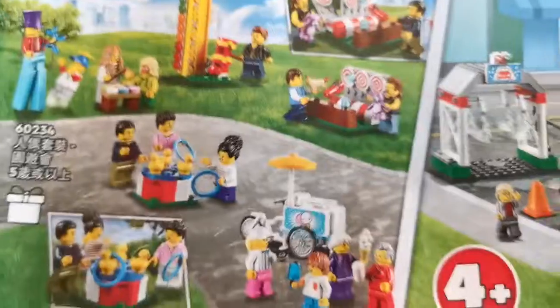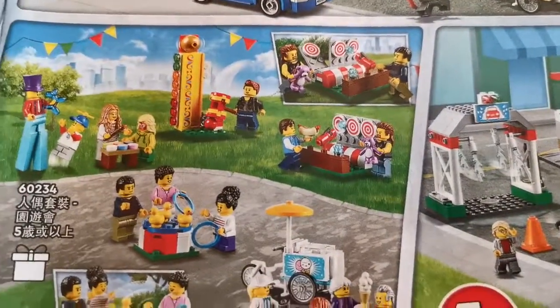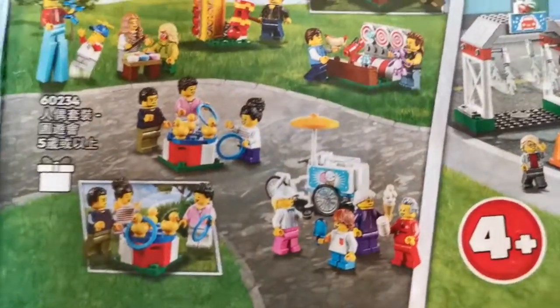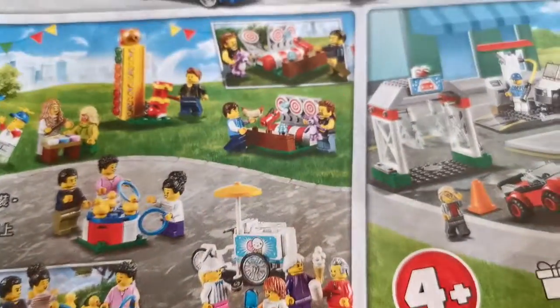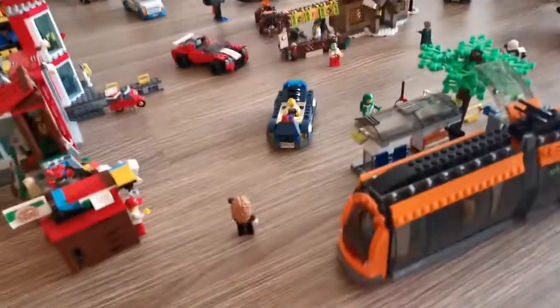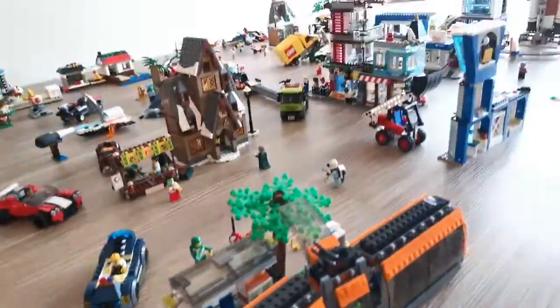And maybe, just maybe, I don't think I'll be getting it, but maybe I'll get this set. It's a pretty cool one. Now it comes with the tall man and everything else, you know. Yeah, so these are about all the sets I want for the Lego City.